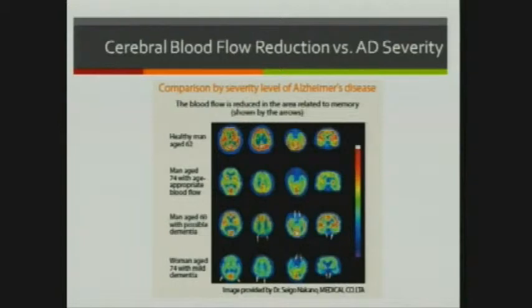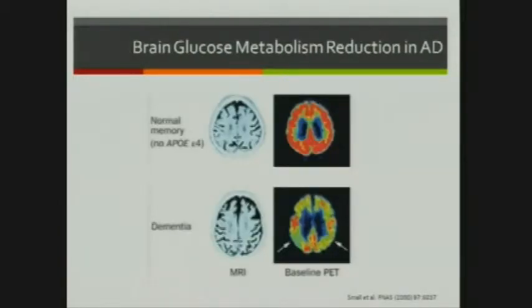And how about blood flow? Blood flow is also a known biomarker for Alzheimer's disease. You can see the cerebral blood flow is associated with the severity of Alzheimer's disease. This is normal aging, and with the severity of the disease, you can see blood flow drop accordingly. So blood flow is also a very good biomarker for differentiating normal aging and Alzheimer's. And this is glucose metabolism. Structure is sometimes not so obvious, but with functional or physiological measurement, you can see very clearly with colors that glucose metabolism drops significantly in Alzheimer's disease patients.